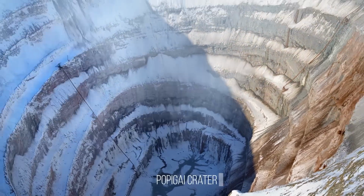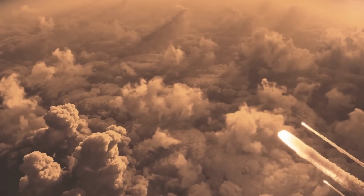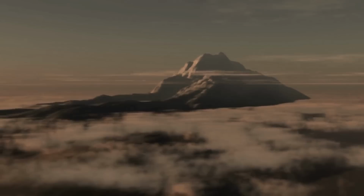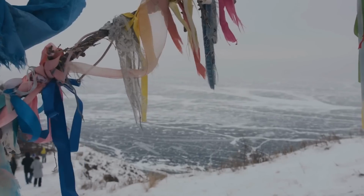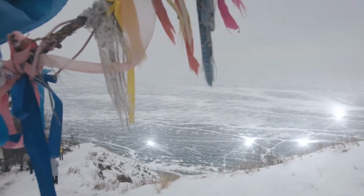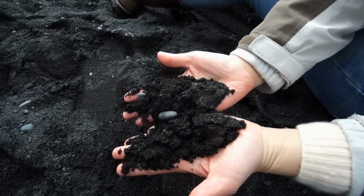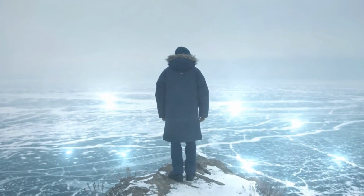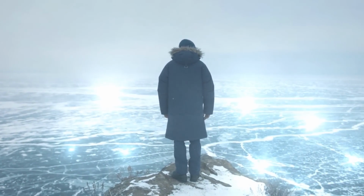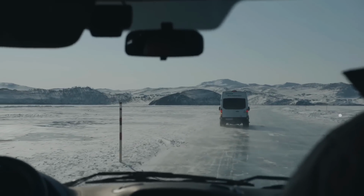The Popigai crater in Siberia is one of the most interesting craters on Earth. An asteroid impact over 35 million years ago formed this massive basin. The crater is 62 miles across, which makes it the fourth largest one in the world. This crater is unique as it's home to one of the largest diamond deposits in the world. The intense pressure from the collision transformed the graphite at the impact site into diamonds. Scientists say that the crater contains trillions of carats of diamonds, but no one has ever mined them due to the site's remote location and lack of infrastructure.